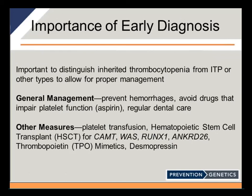It's important to distinguish inherited thrombocytopenia from ITP or other types to allow for proper management. One of the treatments for ITP is a splenectomy, so we wouldn't want somebody to have their spleen removed if they have an inherited form of the disorder. So really having a genetic test and identifying the genetic component, if there is one identifiable for a particular thrombocytopenia, is definitely a valuable piece of information for patients.